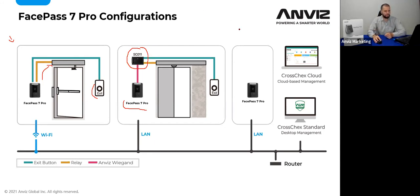And at the right side, a standard time attendance solution. So the device will not be controlling any door. There will not be any sensor interacting with the device. So it will simply get punch-ins, breaks, punch-outs from the employees to give you a time attendance report at the end of a specific period. And all these examples can be done by our two software platforms, the standard one and the Chex Cloud, as long as the devices are connected with the network, no matter if it's Wi-Fi or LAN.